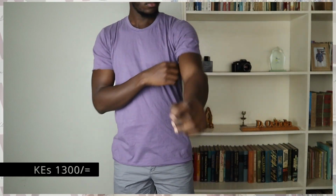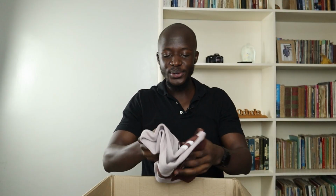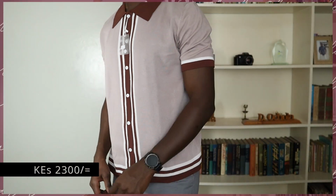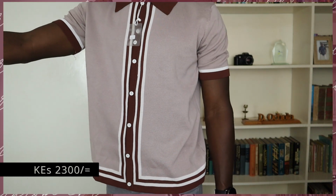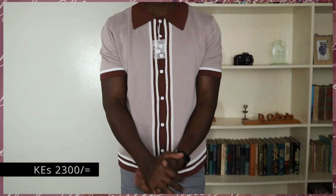There's a purple one as well. There's one in, is this pinkish? Pinkish, I guess. Ladies, tell us, is this pink? I think this is pink. Yes, there's one more knitted polo in brown. Very, very bold, very interesting. I'll show you guys how to style these so that when you buy them from Edge Clothing, you let me know how they fit and how you feel in them.